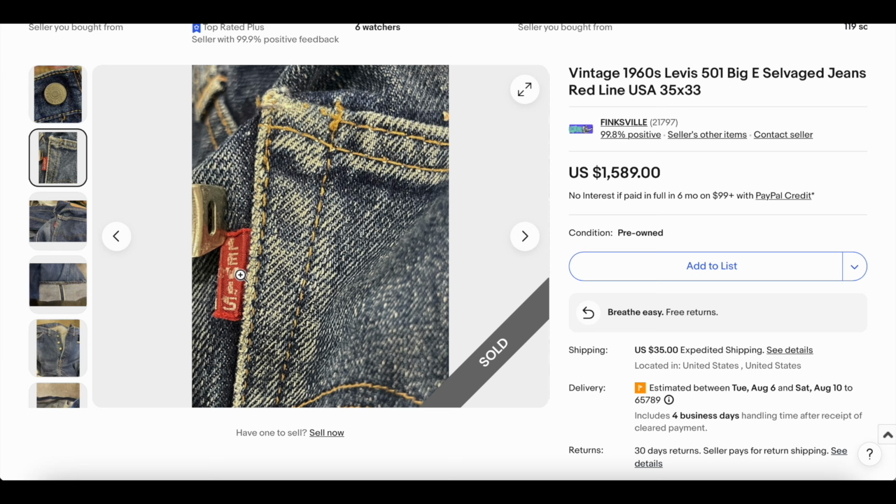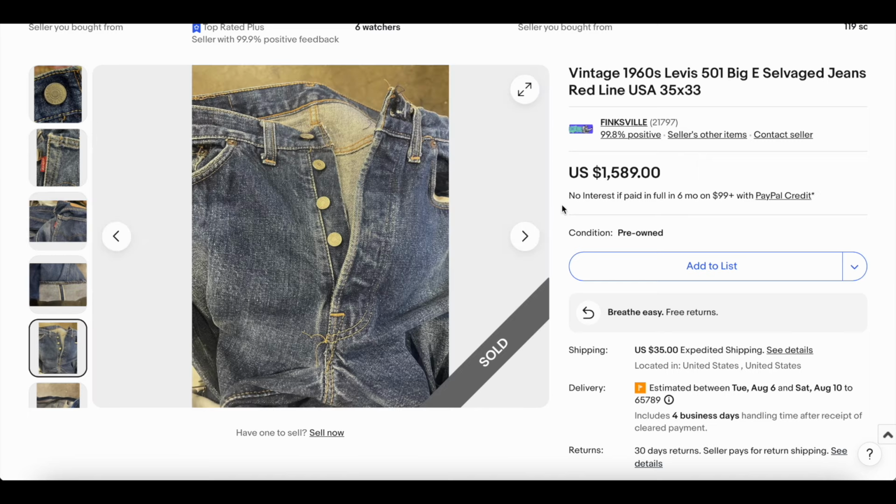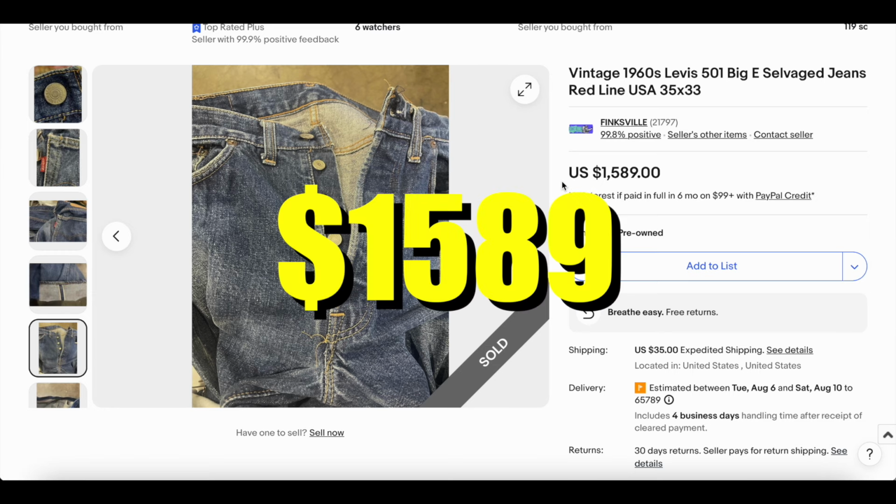So you can find Big Es. In fact, I found them as late as like 1978, and I think one time 1980. That's just how long it took to deplete the Levi's Big E tabs. Though generally it is true, you're going to find them definitely before 71, but it's not that unusual to find them after. Regardless of the Big E status, this one sold for $1,589.